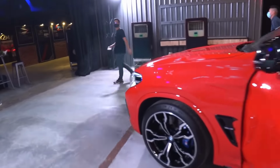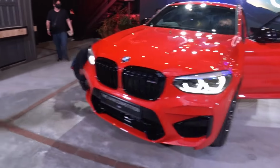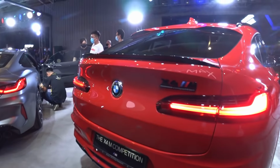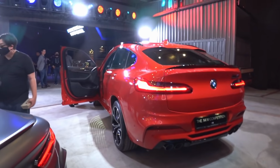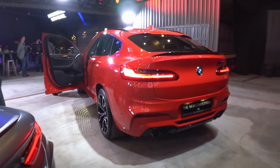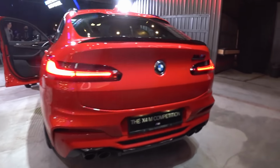So here we have the X4m Competition. Now let me just bring you to the back, show you. What do you guys think about the current generation BMW X4, X6 rear end? For me, I'm still not won over by this yet.